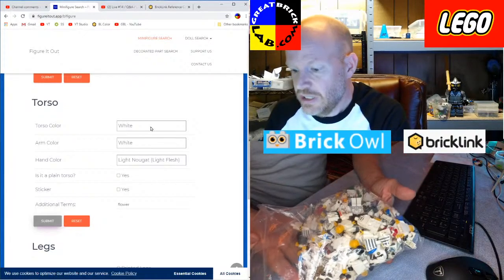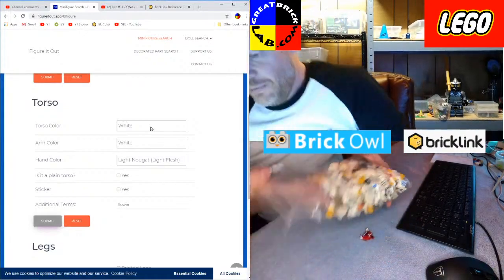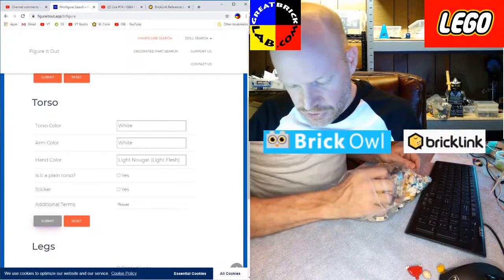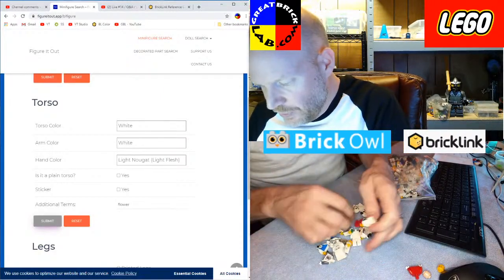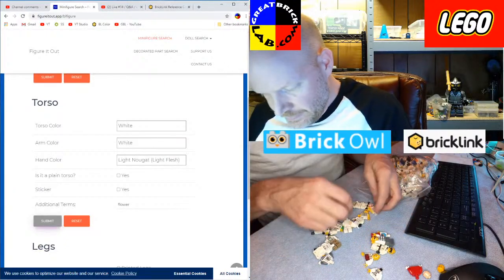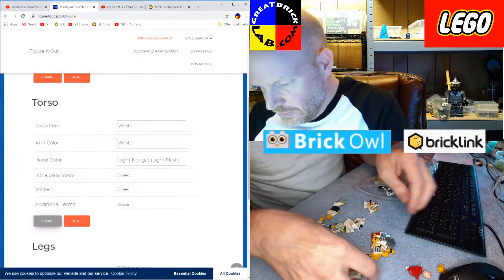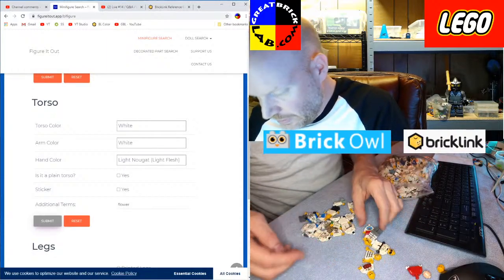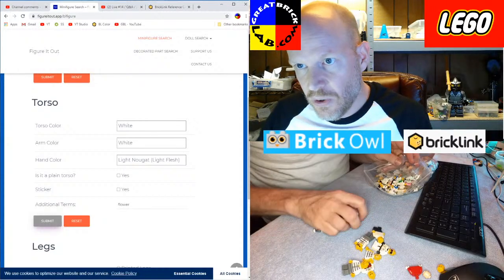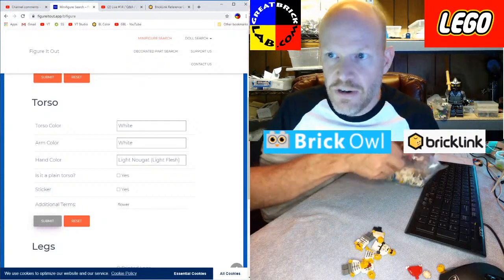So this is all white torsos, and when I'm doing a lot of minifig loads, I will take all the ones that have the heads and look like they're partially complete. Those are the ones with the most potential. I'm working with white, so this tool could be very, very useful.